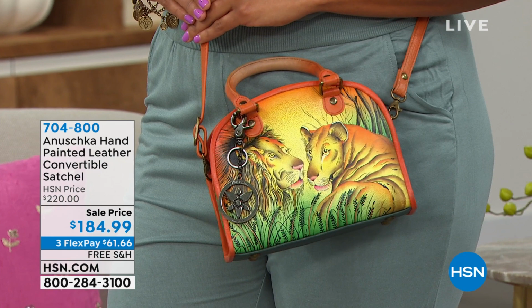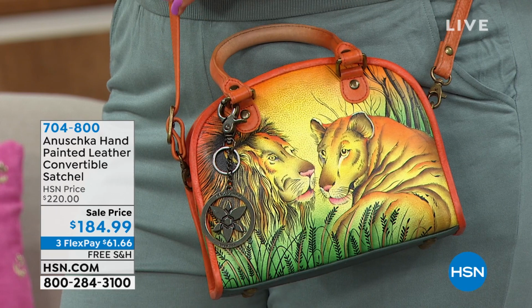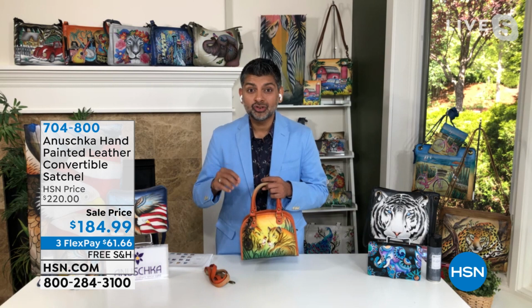Yes, it fits in the crook of your arm. You can put it over the shoulder. That shoulder strap is all leather and completely removable. When we say 100% leather, my mom, Roma, always insisted that every bag has to be genuine leather, which means the trims are leather, the shoulder strap is leather, the trims inside the bag are leather.